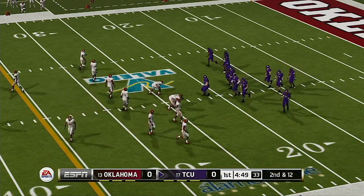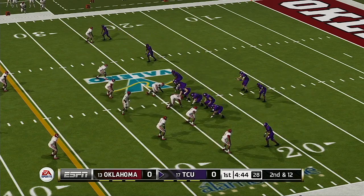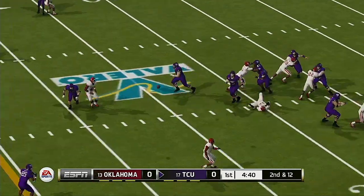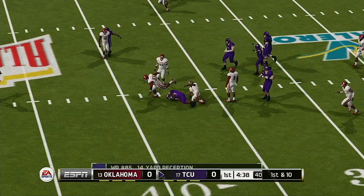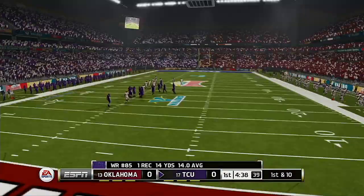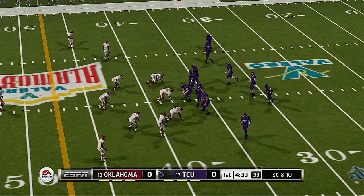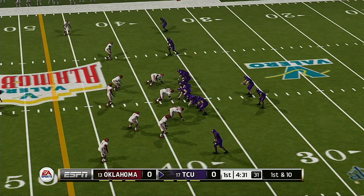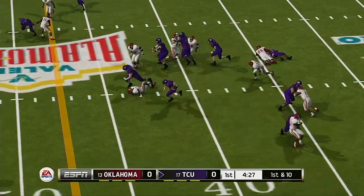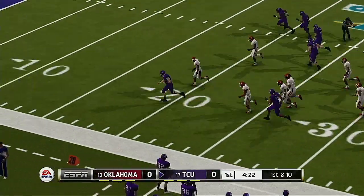From their own 23-yard line, second down. He's taken down around the 37-yard line. That one goes for good yardage and a first down. Yeah, that's just a nice gain on second down. He knows how to run. To the 20.